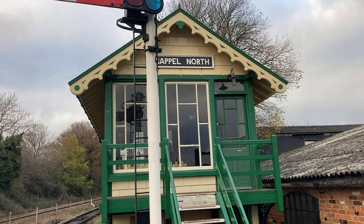The signalman in the signal box changed the points so that Thomas could go onto the branch line.